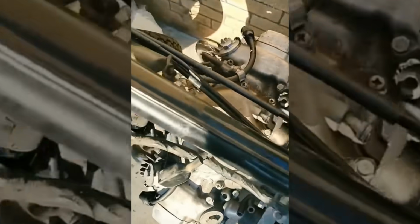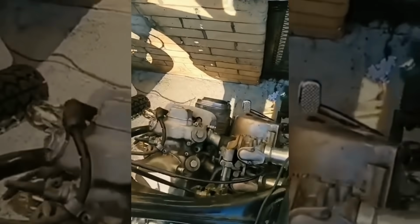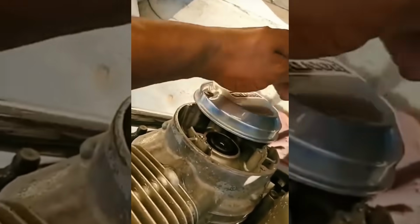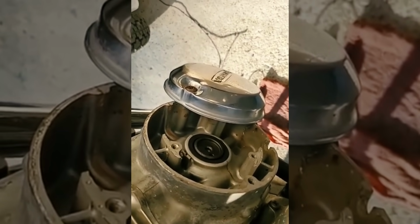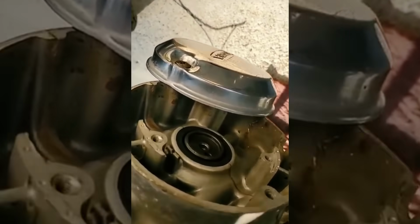So I'm like, you know what? How are the points? Because everything's good here. Everything's good at the coils. So how are the points doing? Do me a favor. Tell me if you see an issue here. What is the issue here? All my mechanically inclined people, what's the issue right here?